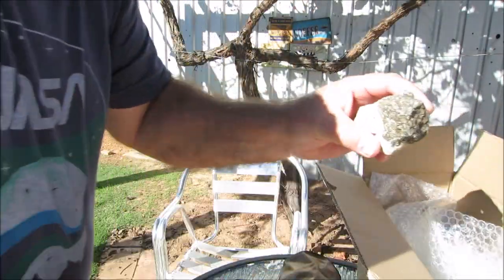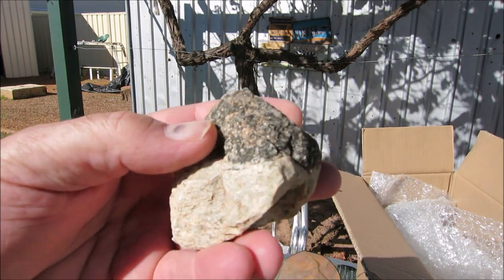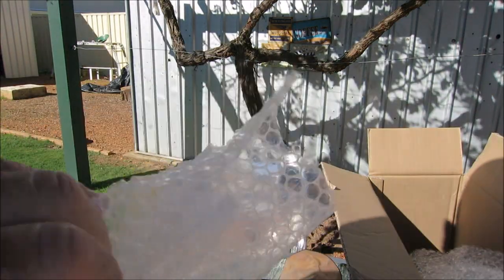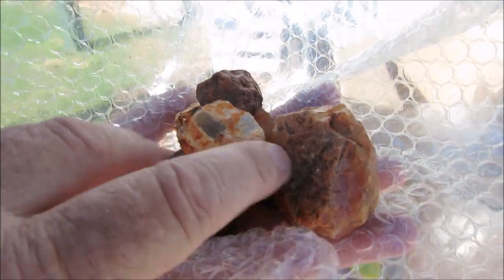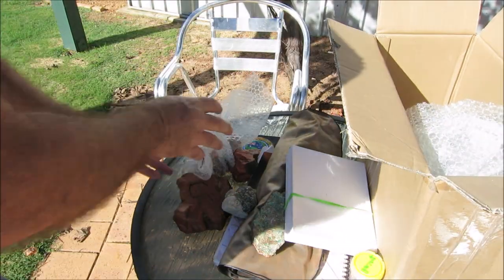What else we got in there? Another rock. I don't know what this is. It's got the black, and then it's sitting on the host rock, the white host rock. Probably look nice if it's sliced and polished. And then here, whoop, man down. And here, it's just given me a whole heap of rocks. Mainly whites, reds, quartz. Yeah. I'll show you that when I put them up on the table, guys.